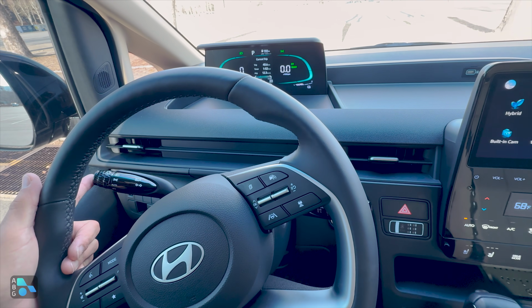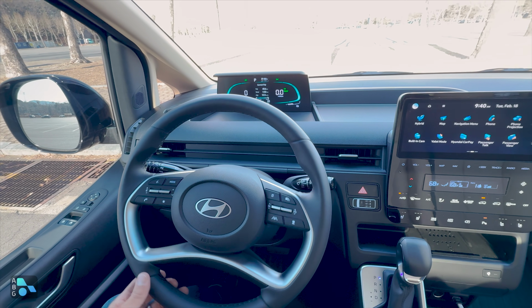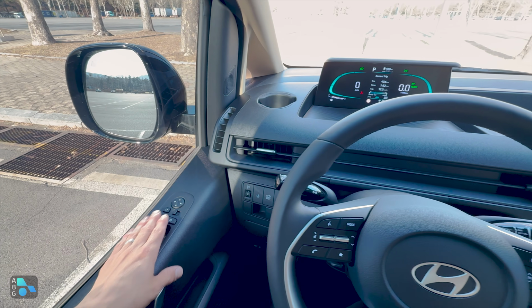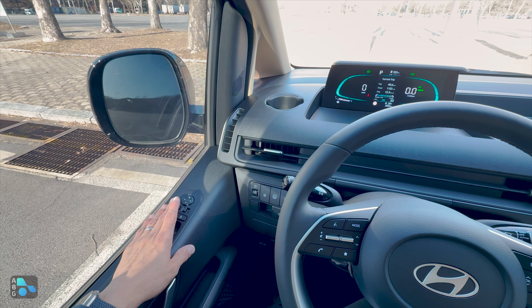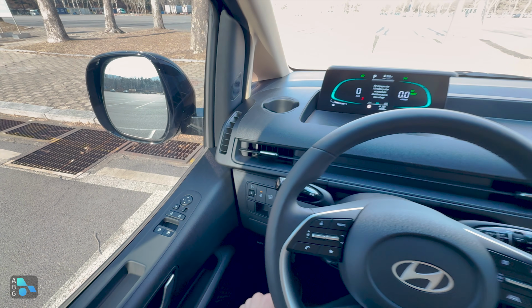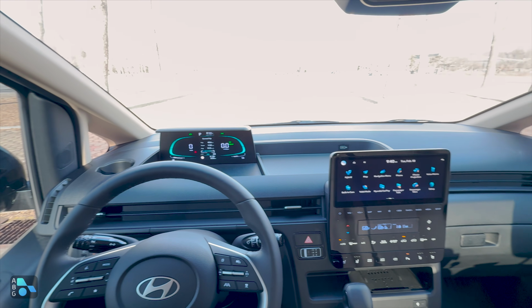The turn signal stalks, etc., those are also a generation behind, and we don't have that console shifter that we're seeing in so many new Hyundai models. Over here we have controls for the windows and the mirrors. We do have power folding side view mirrors, heated steering wheel, the 12-volt battery reset button that we find in other Hyundai models, and as you can see, again, just acres and acres of hard black plastic.